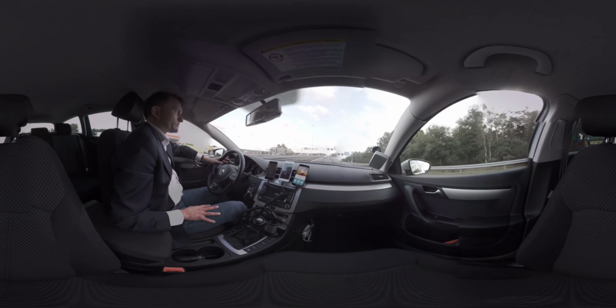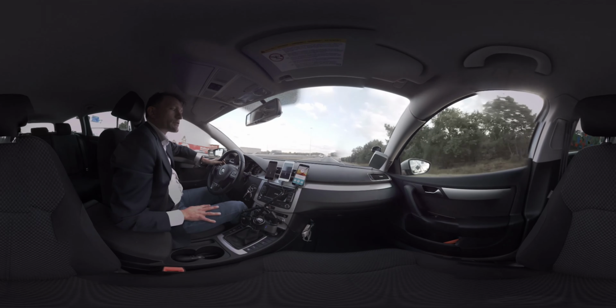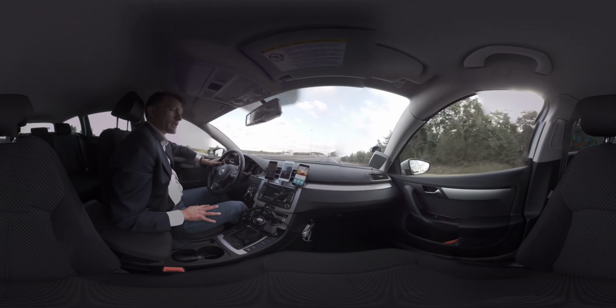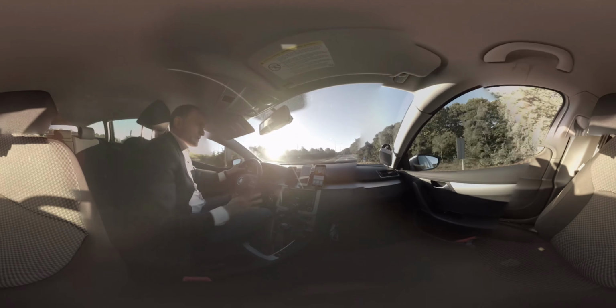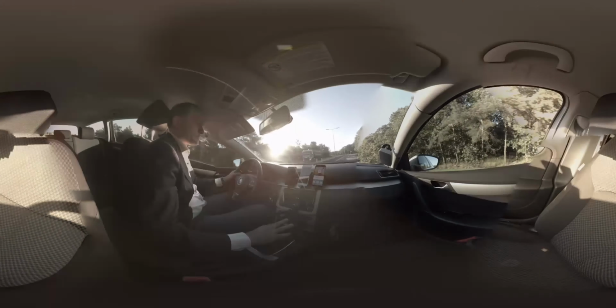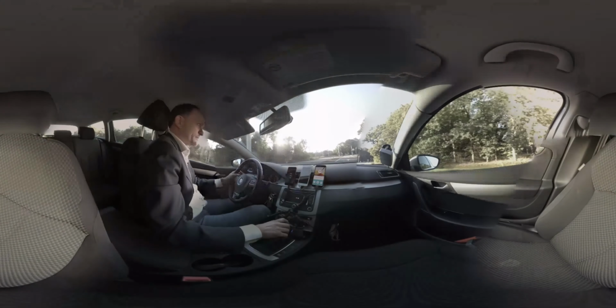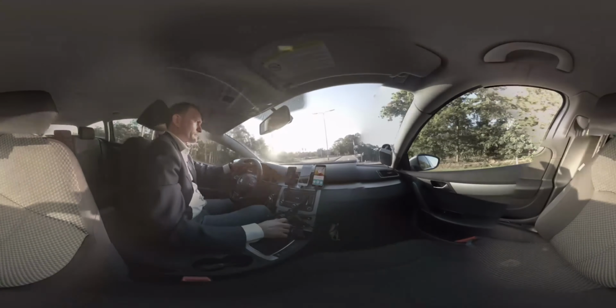Now we're going to the right, and it's almost the end of our tour on the A58. There we are, leaving the highway. I hope you enjoyed your ride, and I hope I could tell you about the traffic jams.